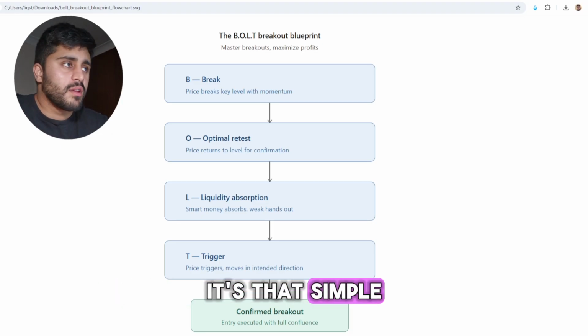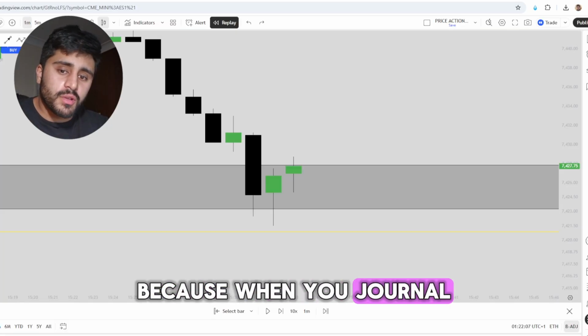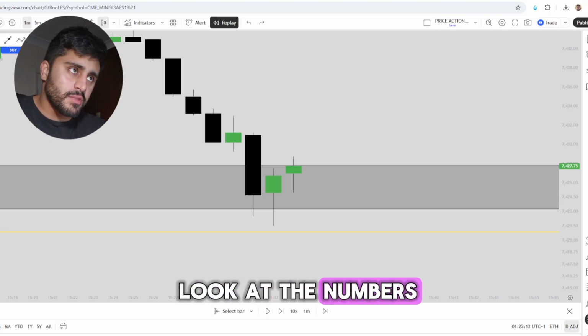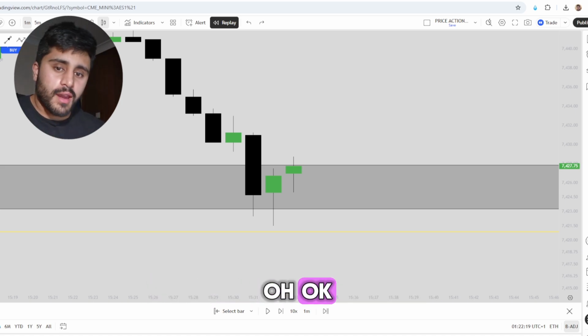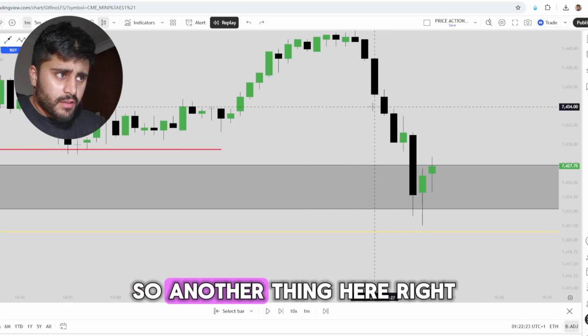It's that simple. And this is how you refine and iterate over time, because when you journal, if you have data-backed decision making, it's a lot easier to journal because you can just look at the numbers and say this setup was 15 out of 20, this setup was 20 out of 20. What was the difference? Oh, okay, this and this.